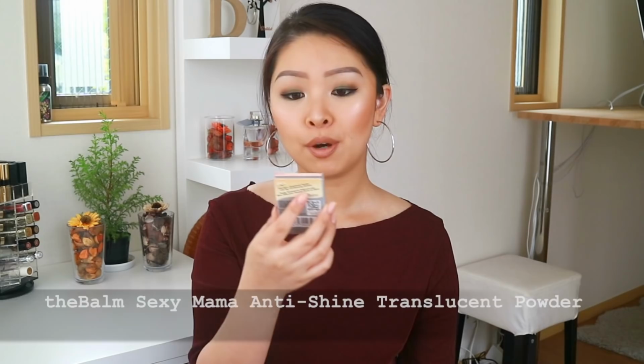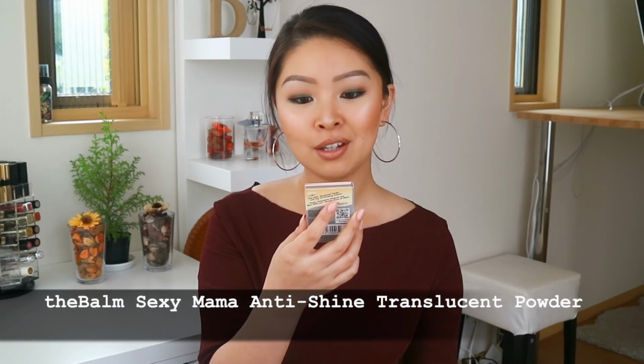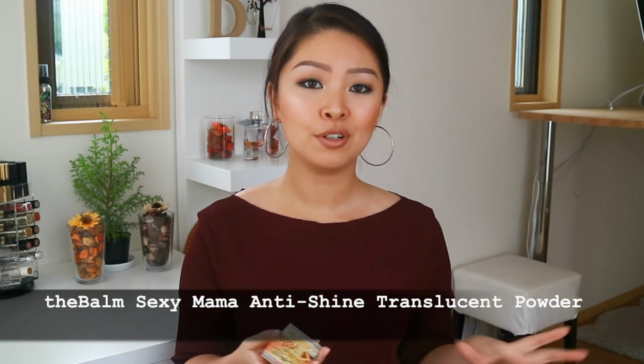Another makeup product I have used up is also from theBalm. This one is their Sexy Mama Anti-Shine Translucent Powder. It's kind of a decent powder. There's actually still a little bit left, but I just don't really bother to use that up. I think I put it in the plastic bag quite a long time ago, and I only remember it being very basic. I don't really find it anything special. I don't really like the way it looks on my face for some reason, and I only use it to set my eye primer.